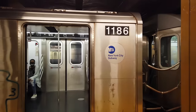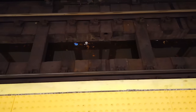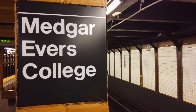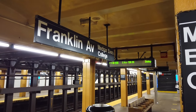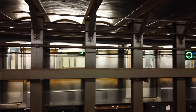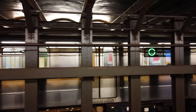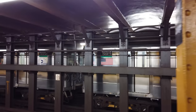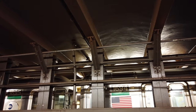Close that up. Whoa, nasty graffiti on that. Okay. And there, see, Medgar Evers College, Ford of Manhattan, delayed. Franklin Avenue. Okay, anytime now. Whoa. Oh, check it out. How cool is that? What is that, R62A? But it's a 4 train. It still says 6 on the inside, but they changed it to a 4 for the weekend. Oh, maybe we'll get one of those. That would be cool.